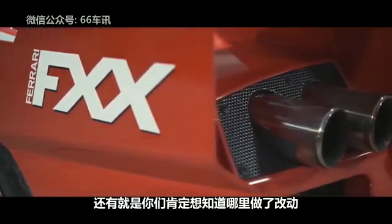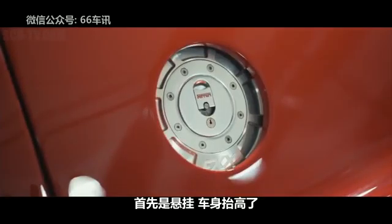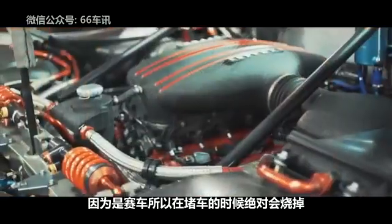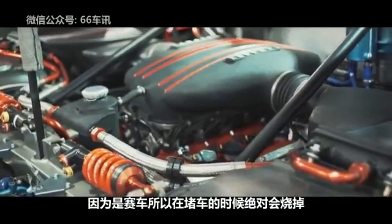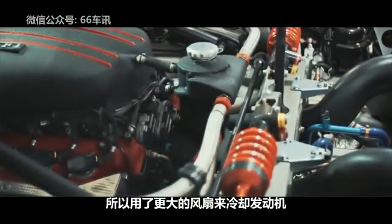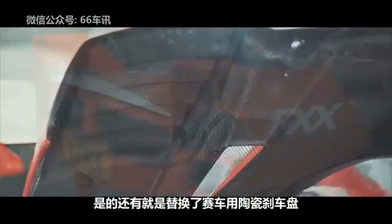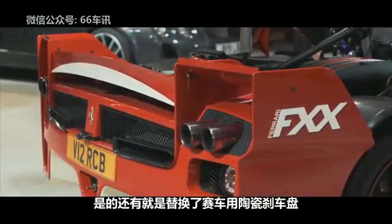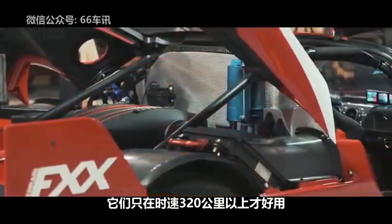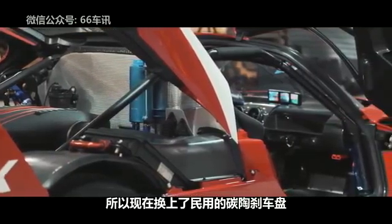And the changes, of course, you probably all want to know this. It's the suspension, so the ride height's been increased. Cooling, obviously, because it's a race car, so if you just left the standard cooling on, leaving it in traffic, it would just burn out. So it's got bigger fans going to the engine. It's got obviously lights on. Brakes: they had standard ceramics, the race cars, and they're only effective at 200 plus miles an hour, so it wouldn't really be good going through town. So it's got carbon ceramics on it now.